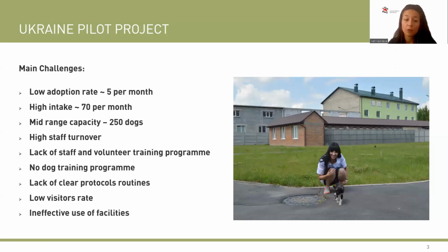They suffered from a lack of protocols and a lack of routines, which of course increased the stress for the animals in the shelter and their conditions. They also had a low visitors rate due to almost non-existent promotion, and we also saw that the use of the facilities wasn't very effective. So all of this, apart from self-report from the shelter, of course, was confirmed with a shelter assessment, which we conducted prior to beginning the pilot.